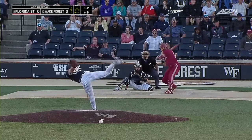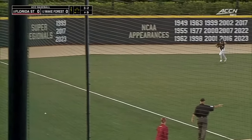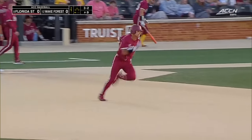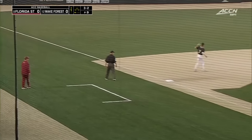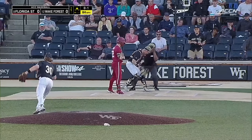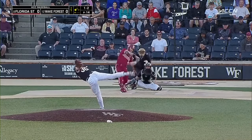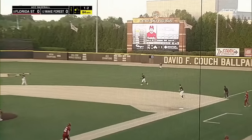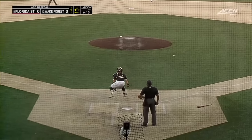And the payoff pitch from Massey, that is pulled by King at third base and into foul ground. Digging for second is Cam Smith. That was a hot shot at the hot corner. That around the plate. That is hit on a line to right at Winne. No tag, and they're two down.